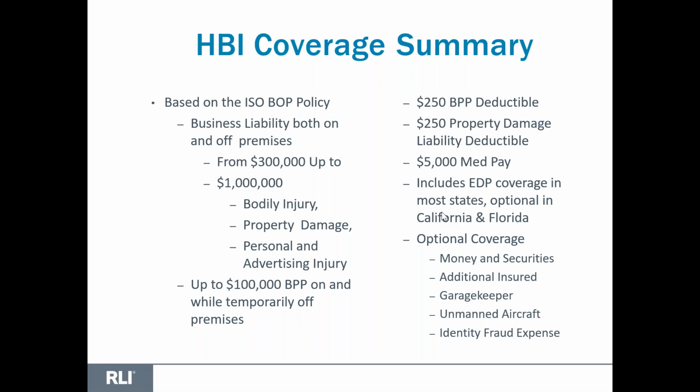$5,000 of MedPay coverage is included. We include electronic data protection coverage in most states. It's optional in California and Florida. And we have optional coverages available, including money and securities. We can add additional insureds for the events that they attend. We have a garage keepers coverage, unmanned aircraft coverage, and identity fraud expense coverage.